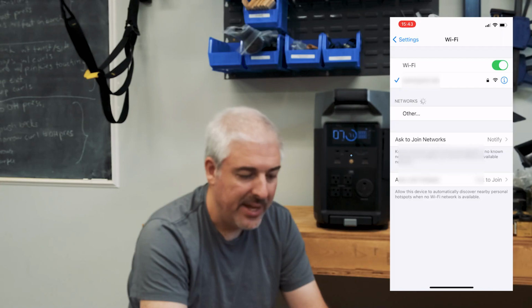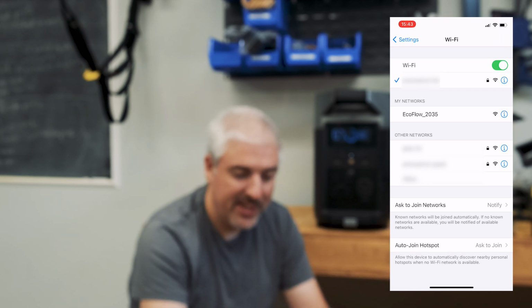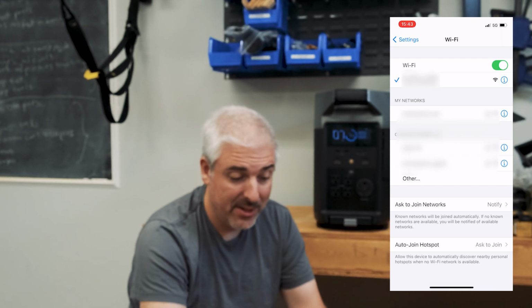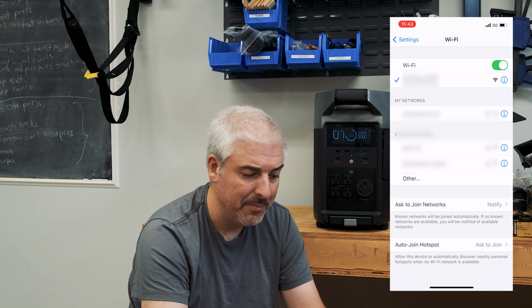So right now I'm currently connected to my local Wi-Fi network. The first step in connecting to the device is to go to your settings and connect to the Wi-Fi network that's being broadcast. So I'm going to scoot over to my settings, and you'll see I've got this Ecoflow network that the device is putting out. I'm going to connect to that. I frankly can't remember what the password was, although it says in here it's an unsecured network, so presumably there is no password, which should make life a little easier.